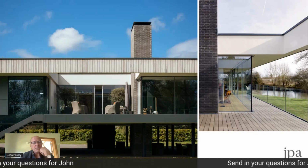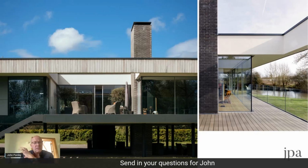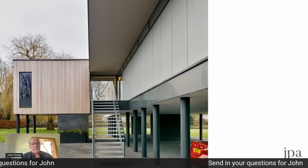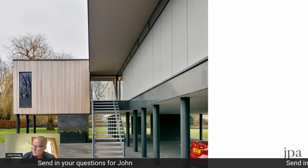The timber is larch. It's coated with a clear preservative that goes white over the next couple of years as it oxidizes. They use it in the boating industry. It's beautiful. And in so doing, it sort of abstracts it again.